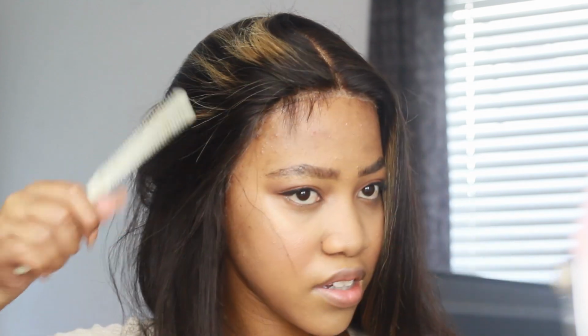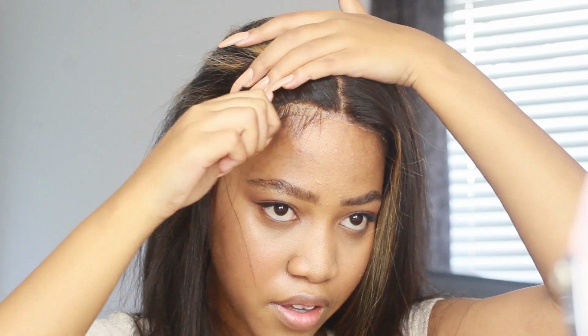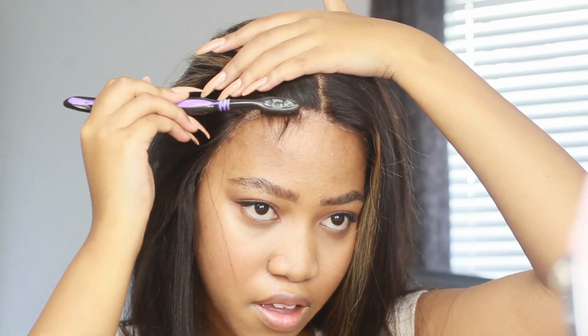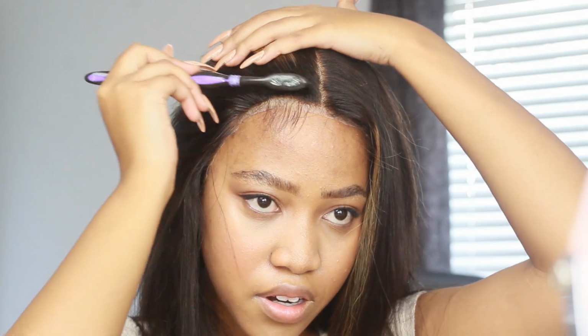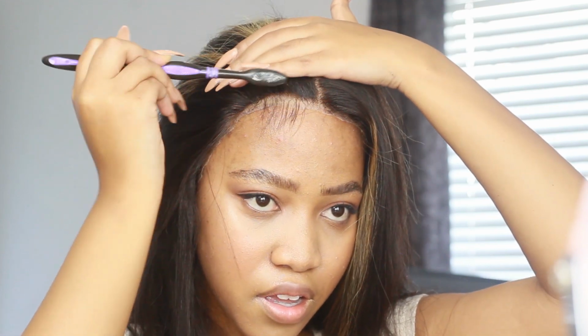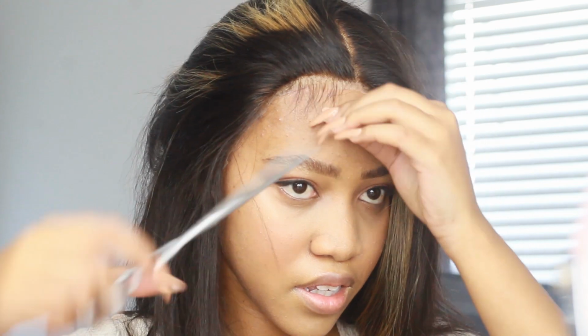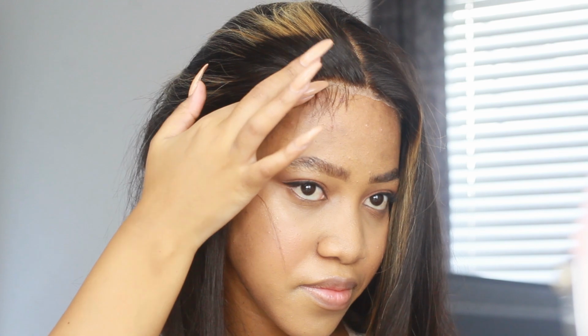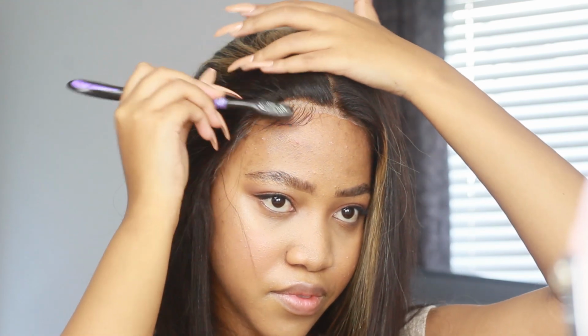So I like to cut my baby hairs really short. At this point I thought they were a little bit too thick, so I did tweeze them a little bit as well to just thin them out. Also, I find that on camera the baby hairs look a lot more dense than what they are in real life. So I had to try and balance what looks good on camera versus what is looking good in person. Also, they woke up my sinus. I'm out here just sniffing and everything. But yeah, I kept cutting them.